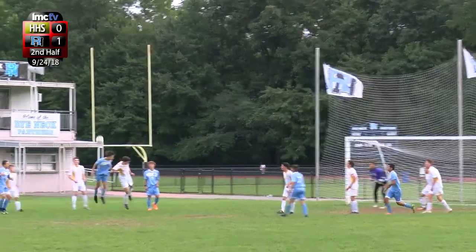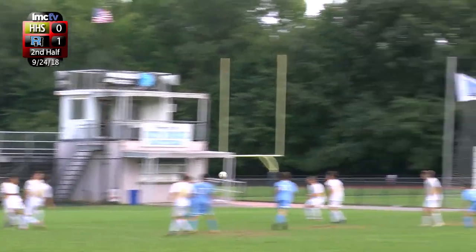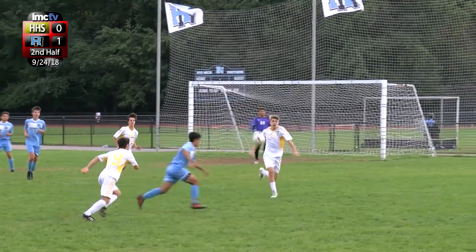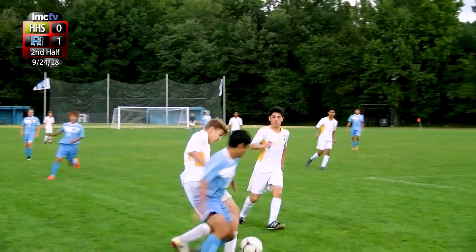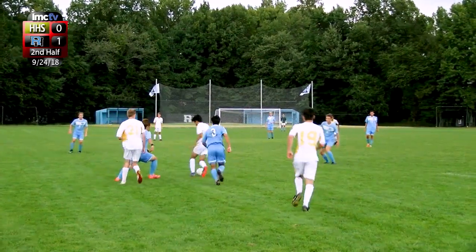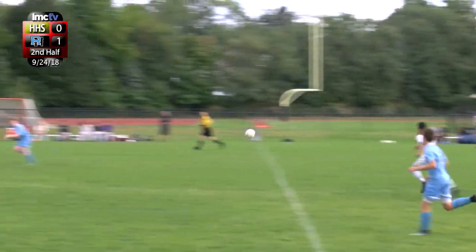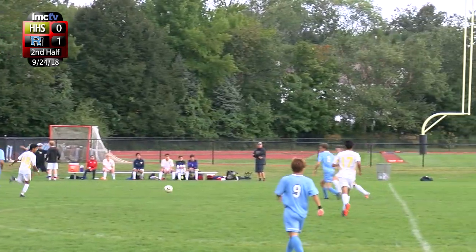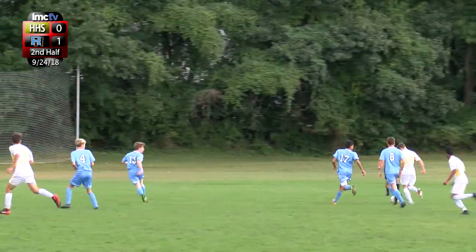As this one is far. The header attempt, as this one was controlled by Ishihara, kick towards the net. Good kick by Jonathan Casas. But a good defensive play from Hastings as they try to get it across the midfield line, and they do. With Rhinebeck trying to get control back, but Hastings making a push.